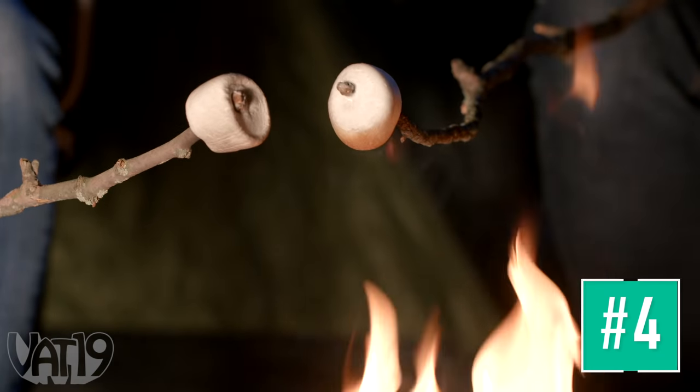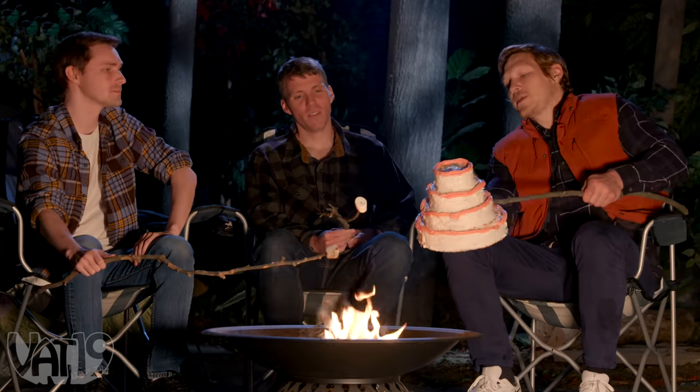The best part about camping? Roasting marshmallows. Oh, yeah. I like the way the fire makes everything all gooey. How's yours coming along? I just need to get a little bit more on this side.